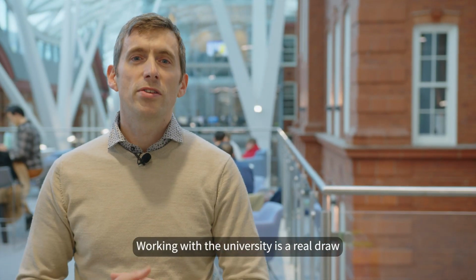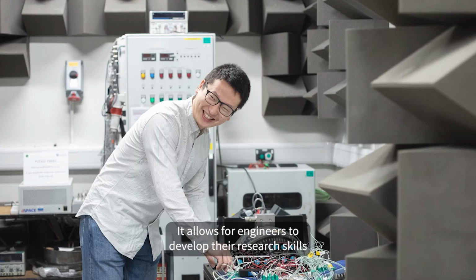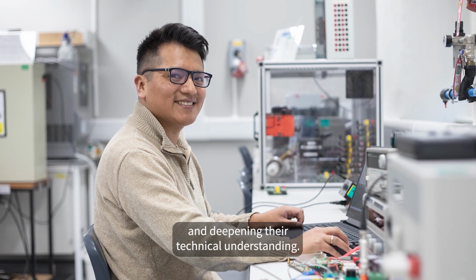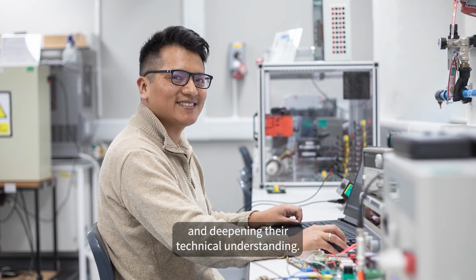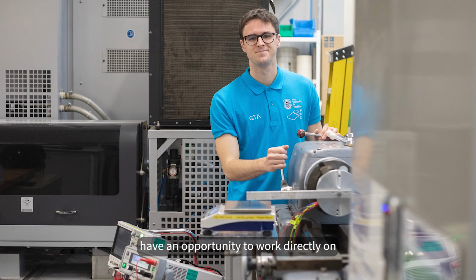Working with the university is a real draw to attracting top talents to work with Siemens Gamesa. It allows for engineers to develop their research skills as well as broadening and deepening their technical understanding. Also, the researchers we work with at the university have an opportunity to work directly on real-world technical issues and hopefully join Siemens Gamesa.